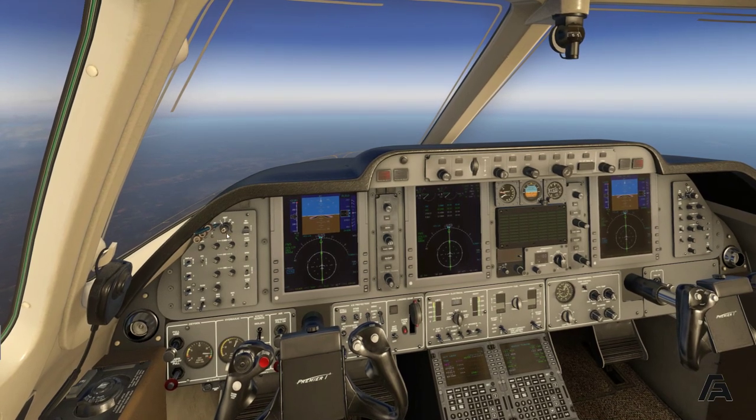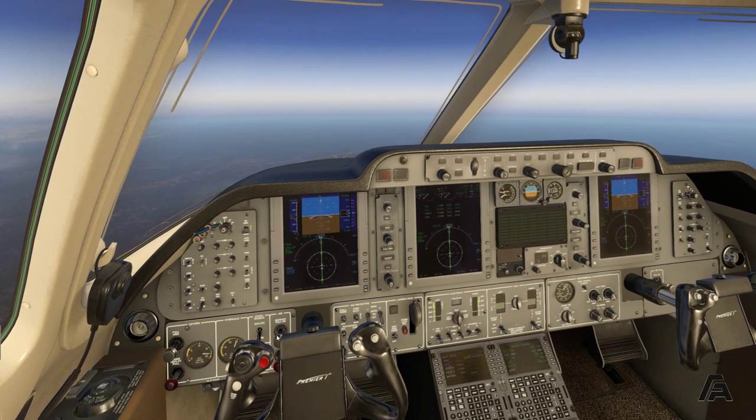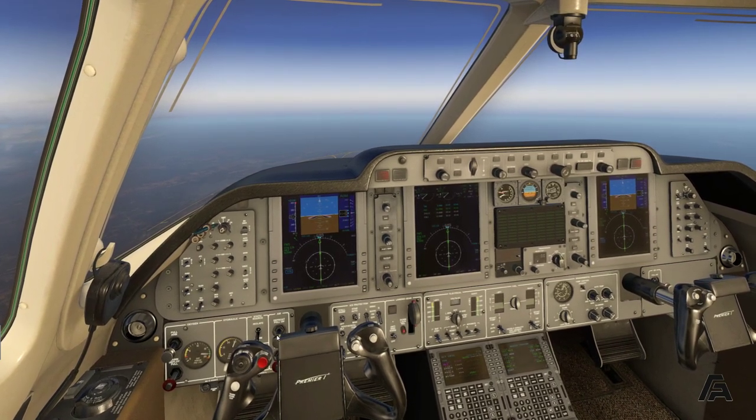The reality, though, if you're using air traffic control, for example, how much would you even be using VNAV? Either flight level change or vertical speed, eh?